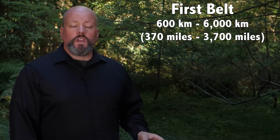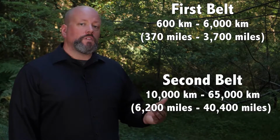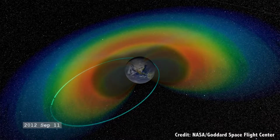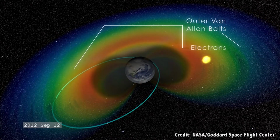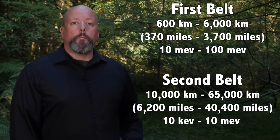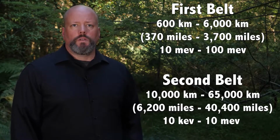But then they uncovered a second, even larger radiation belt which starts about 10,000 kilometers above Earth and extends out to 65,000 kilometers. The particles in this second belt are less energetic protons as well as electrons and various ions ranging in energy from 10 kilo electron volts to 10 mega electron volts. Less dangerous, but a much larger region.